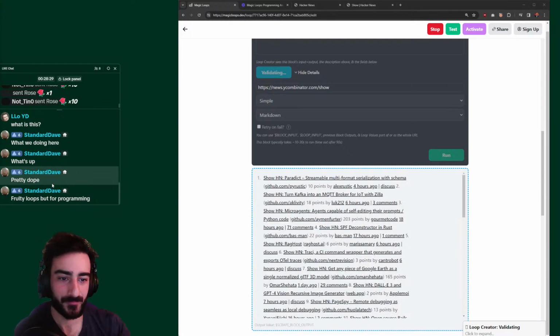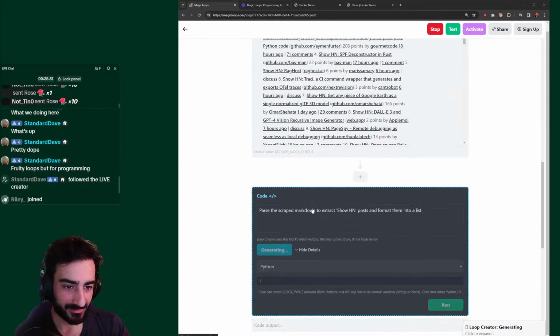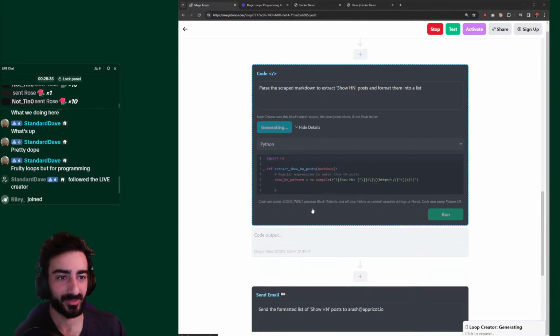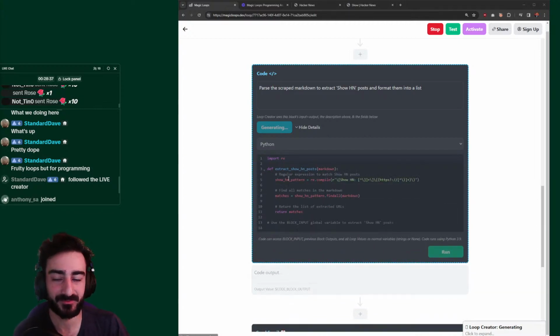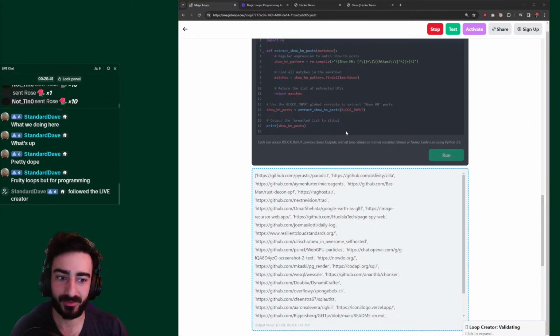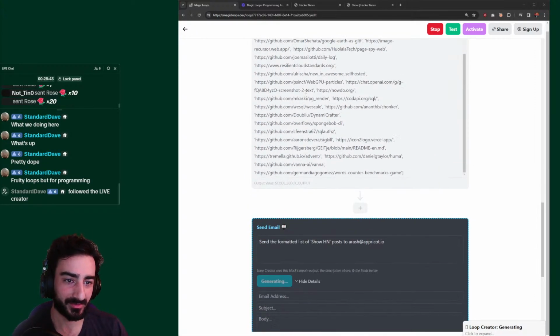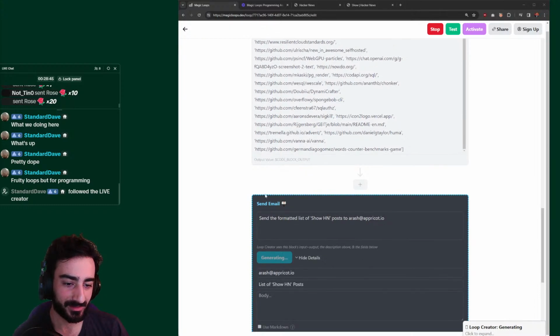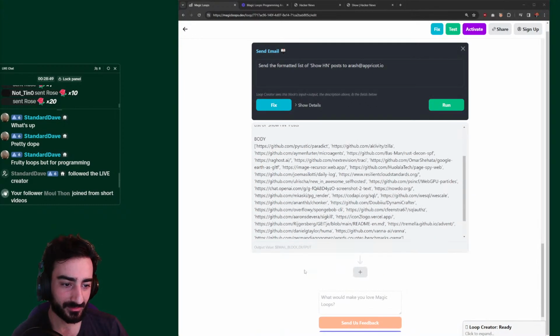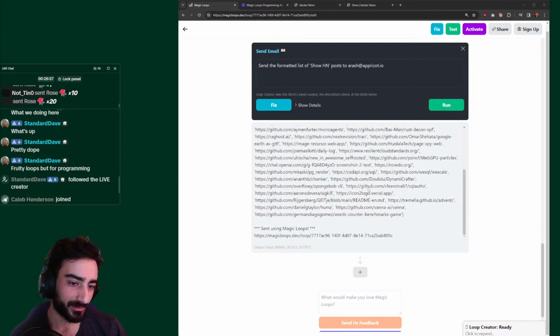Okay, we can see it's scraped successfully. Finally, it's moved on to parsing the markdown for Show Hacker News. You can see it's actually writing this Python code live as well, and it's perfectly extracted all the links. And now it's going to try to email me the posts. Okay, so one issue I have: it's just emailing me the links.